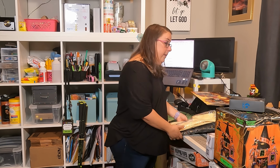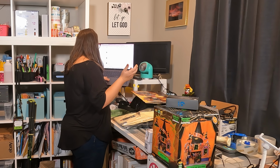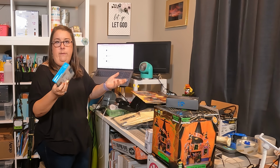Probably over $50 if I kept it at the original price. All right. Then, sorry, I'm on a rampage tonight. We've got a Tile Mate and Slim smart tracking device.